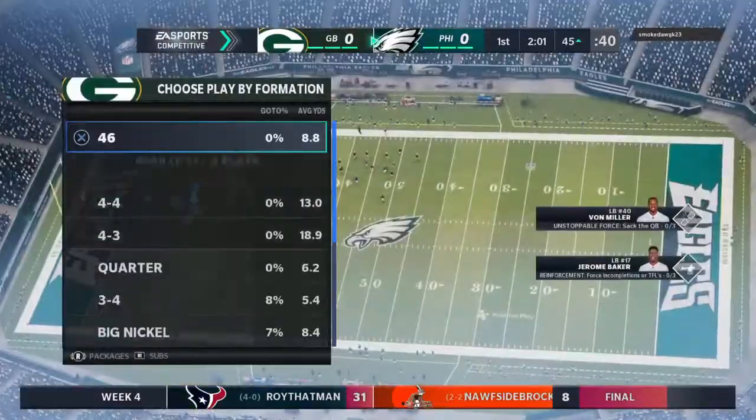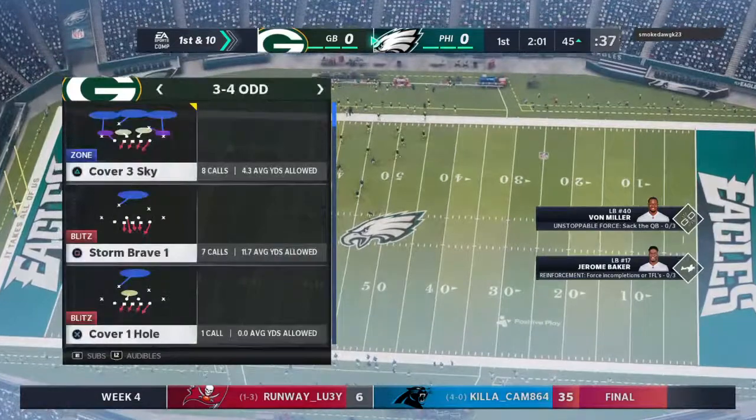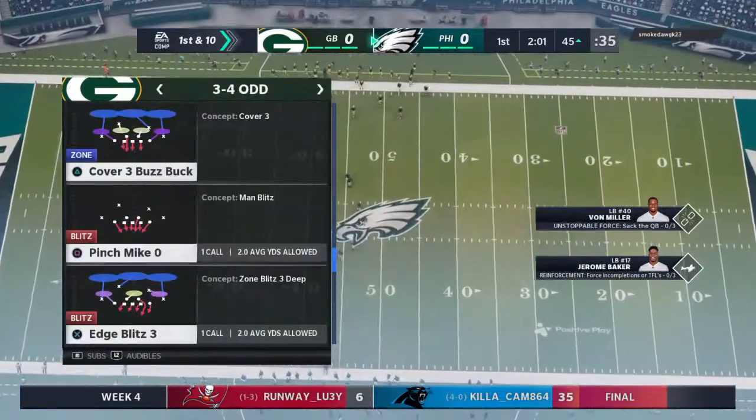Nice job on the return there, 16 yards. And the Eagles will have great starting field position here as they take over.